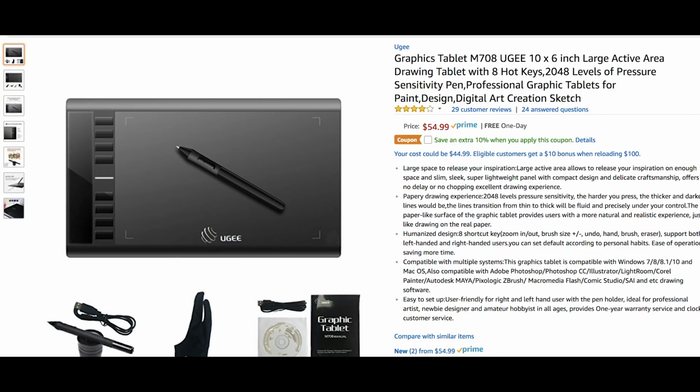Wacom tablets are really great. I used one for a long time. My Wacom recently broke, and I didn't really want to spend another couple hundred dollars on a new version. So I found this Chinese company called Oogie that makes $50 tablets, for less than the price of a mouse. You can have multiple pressure sensitivity. They now make them in 16:9, the same ratio as the screens. They have these cool hot buttons on the side that you can use to zoom in or out or change brush size.